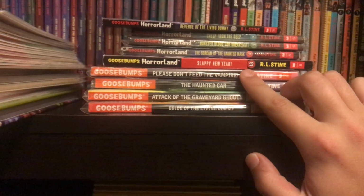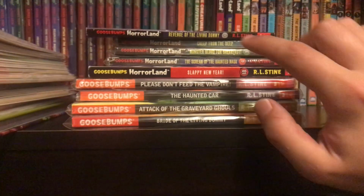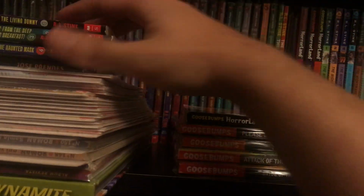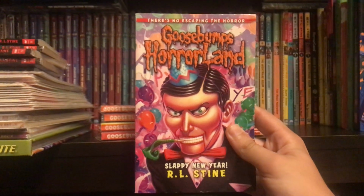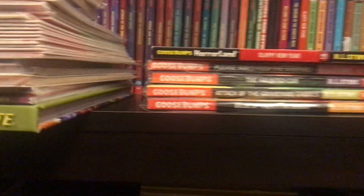We have Please Don't Feed the Vampire. It goes with the GYG on the left, but I have that there. Slappy New Year. Now let me move these out of the way real quick because these are going to take some explanation. So this I bought because it was an orange font. Like I said, Goosebumps Gold. Since I kind of associate with Goosebumps Gold, I thought, why not grab that? This is the UK version.